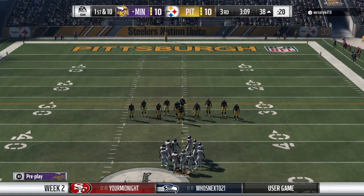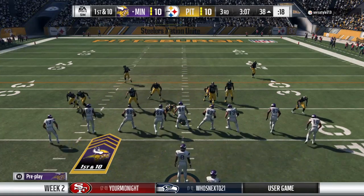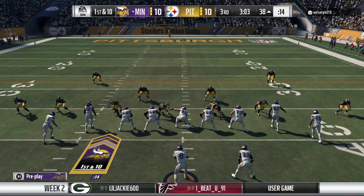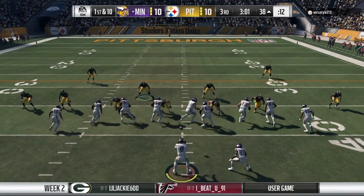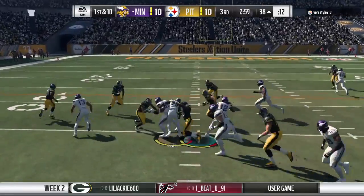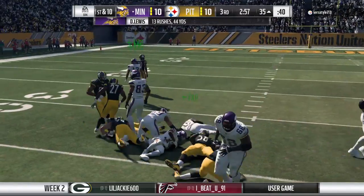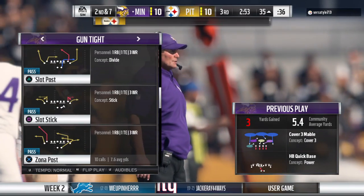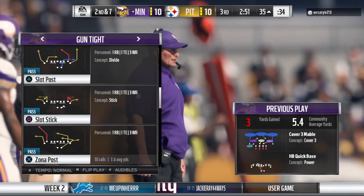Now the offense lining up 1st and 10. And they're definitely showing blitz here. Again, it's Lewis, fighting his way down to about the 35-yard line. Give him 3 on 1st down. It'll set up a 2nd and 7.